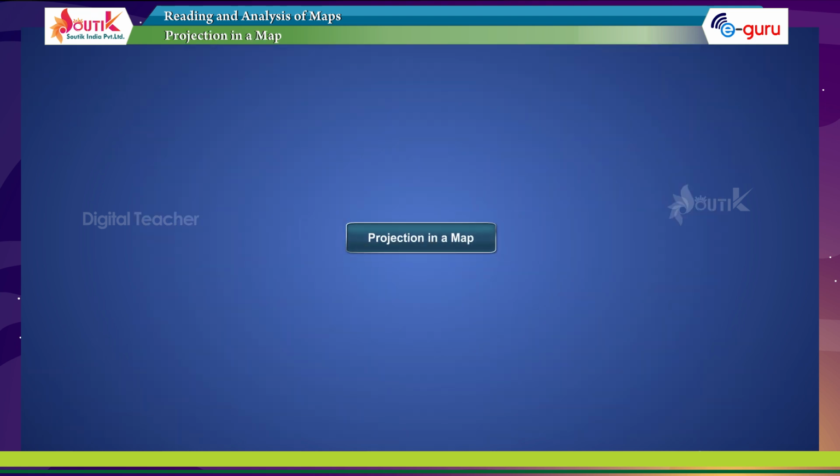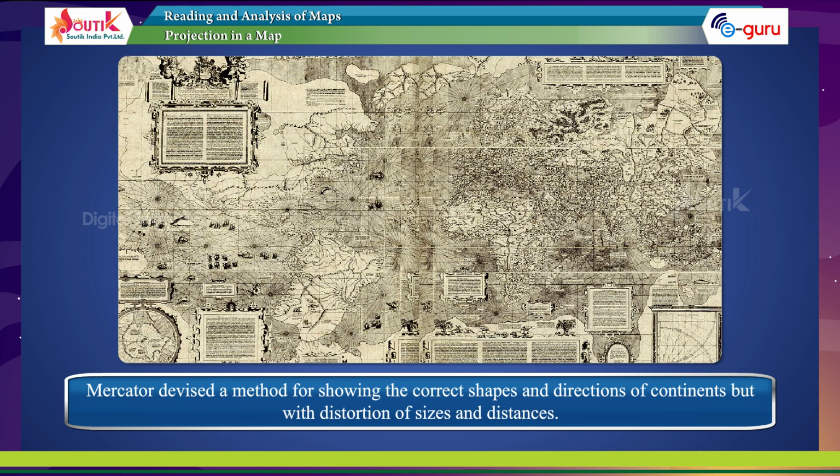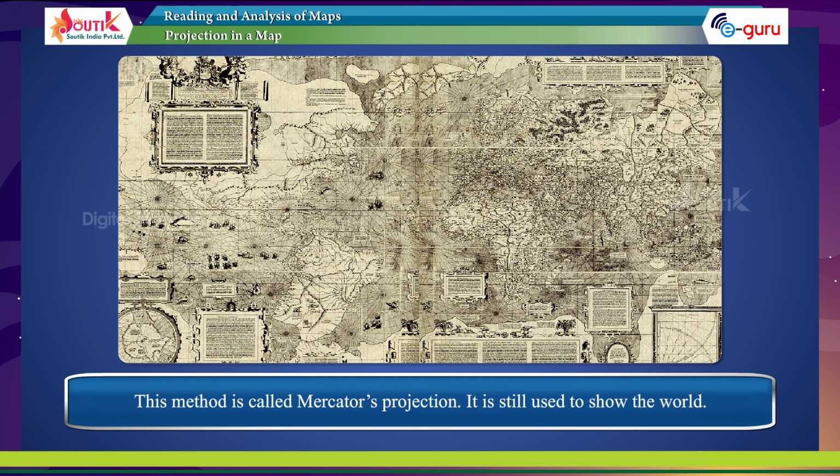Projection in a map. Mercator devised a method for showing the correct shapes and directions of continents but with distortion of sizes and distances. This method is called Mercator's projection. It is still used to show the world.